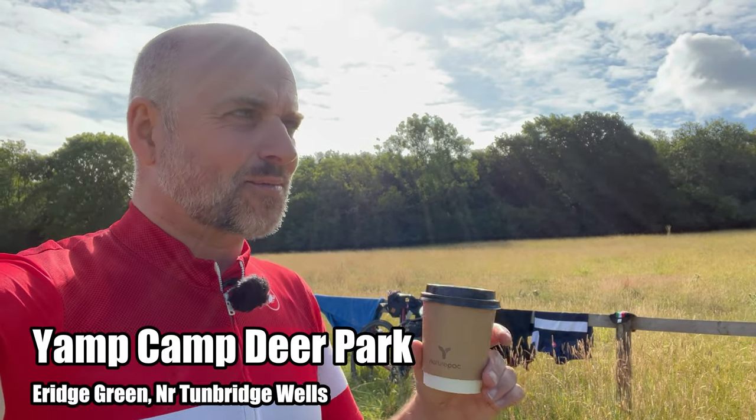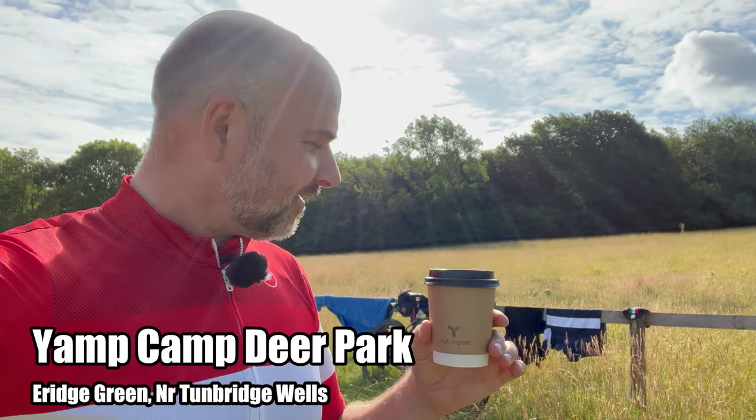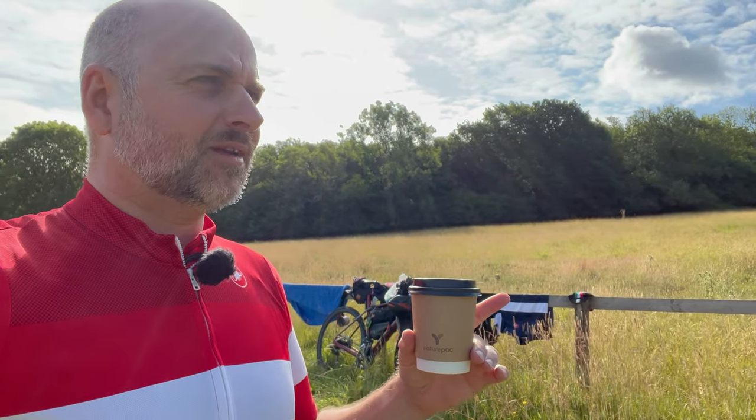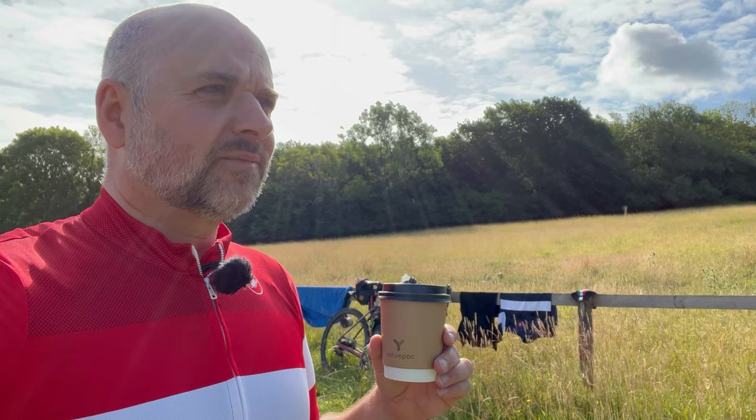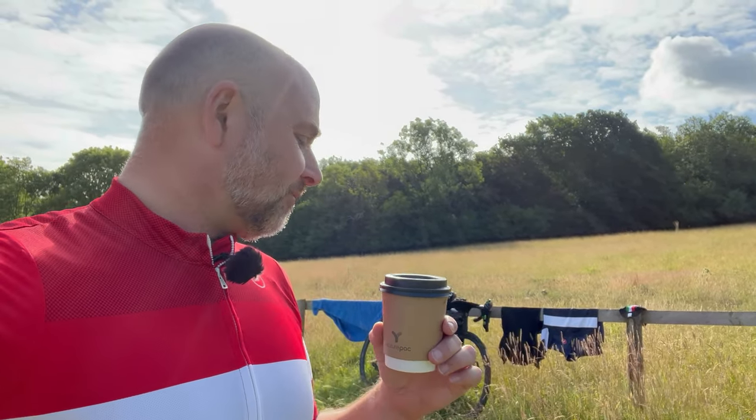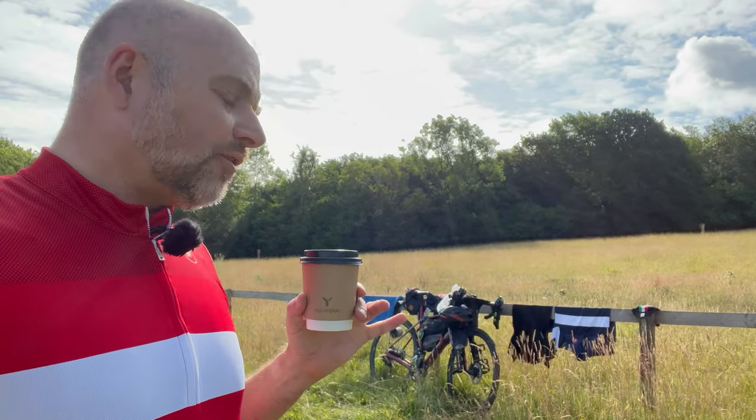8:30. The cafe is open early, so I've managed to get myself a coffee. Best night's sleep I've had, best campsite so far, this one. Yamp Camp Deer Park, near Rothersdean, I think it is. Very, very nice. I'm just gonna finish my coffee, pack everything onto the bike and get going.